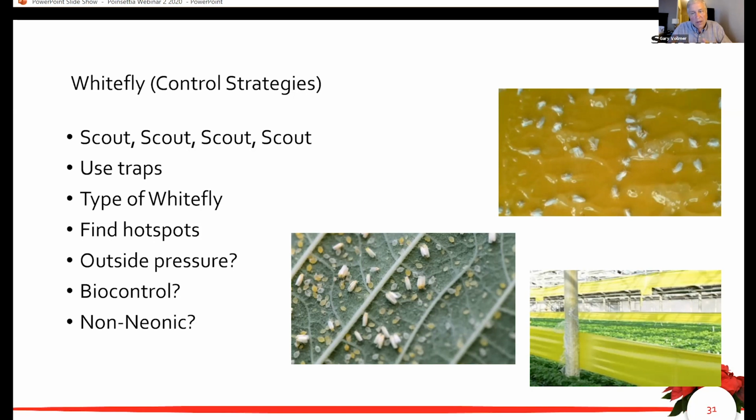But if you don't catch the hot spots, they're going to spread and spread and spread until at some point in time, it's like that COVID commercial with the ping pong balls and the mouse traps. Once you get enough of a population, it explodes geometrically. Whereas if you can isolate these little hot spots and treat them, you can prevent that explosion. So monitor, scout, find out where it is. That's the best control you've got.